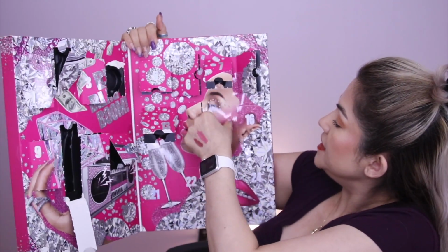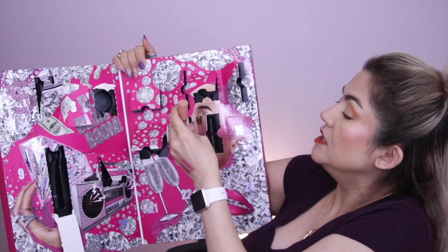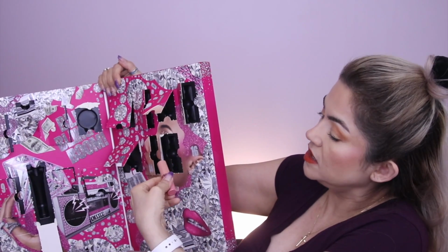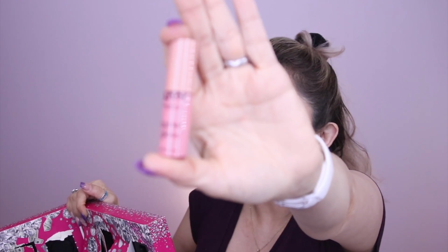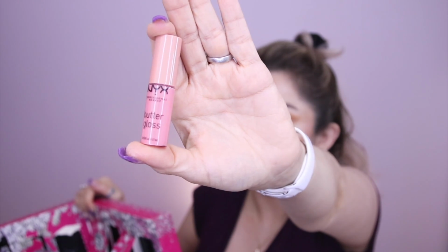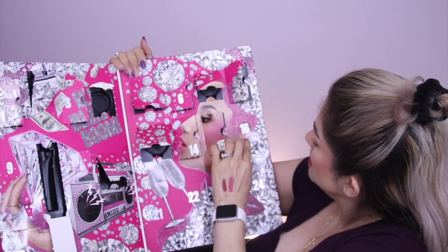For day number 15, we have a butter gloss. Another butter gloss. And this is the color Creme Brulee. This is the butter gloss, Creme Brulee. Nice.